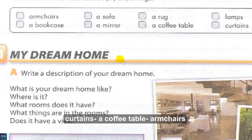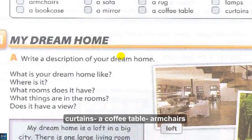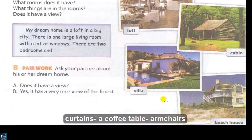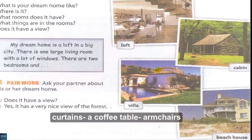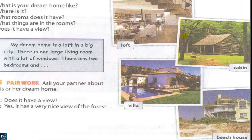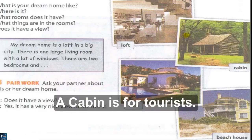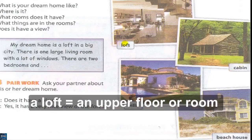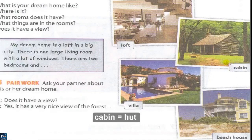Exercise number 11. My dream home. Add descriptions of your dream home. Look at the picture. This one is called villa. Second one, cabin. Cabin like hut. It's made in nature. This is called hut or cabin. Cabin for tourists. We have beach house. This is beach house. This is loft. Loft, L-O-F-T. Cabin, hut, villa.